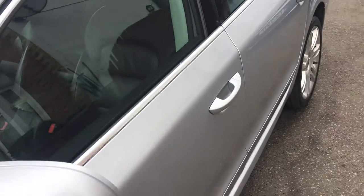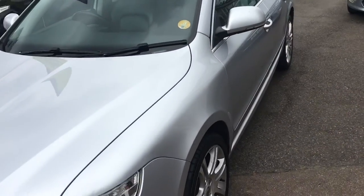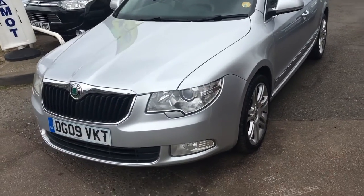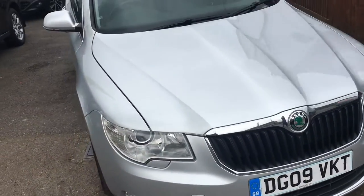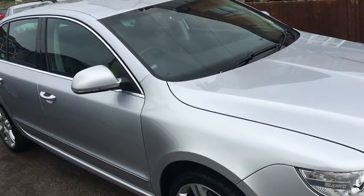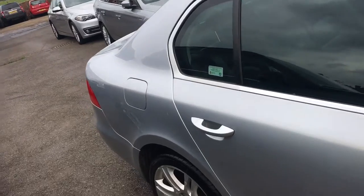It's only got three owners from new, and it's got a, excuse the pun, superb service history. It's actually full service history. Car has literally just landed with us. A few little minor marks here and there, but nothing that you wouldn't expect on a car of this age.